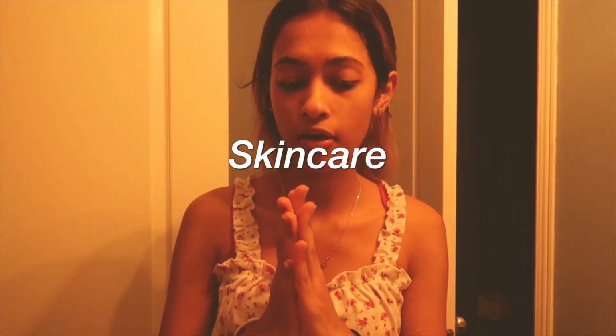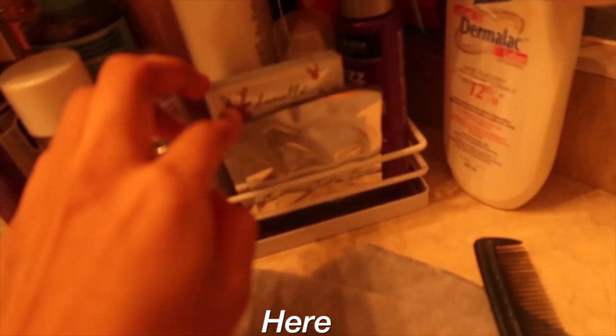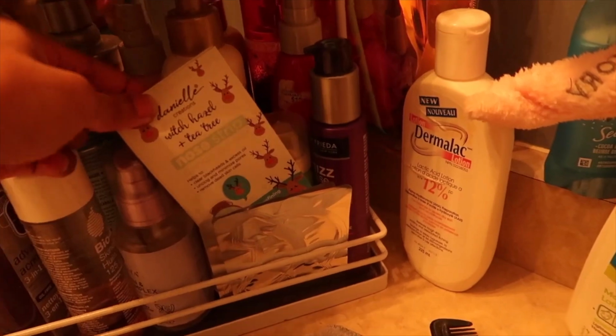So I just took a shower, and now I'm gonna do some skincare. Basically, I have some patches over here. These are just like under eye stuff and like nose strips, stuff. So I'm gonna use this.